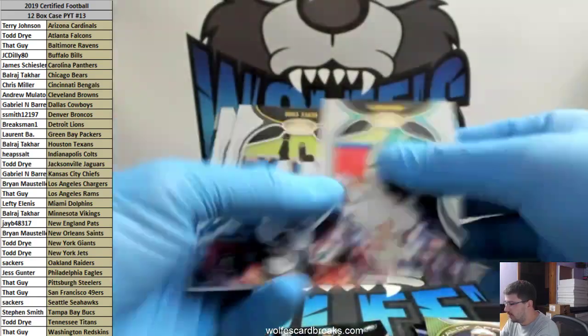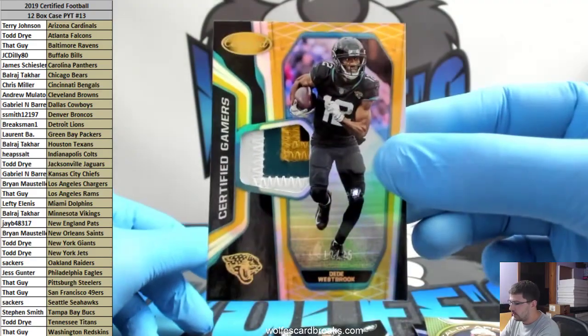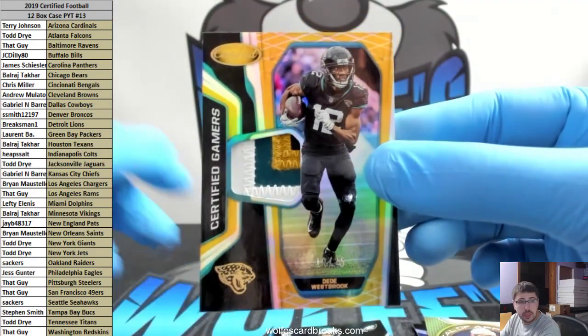Thornton to 399. D.D. Westbrook, gold, 12 out of 25, jersey number for the Jags.